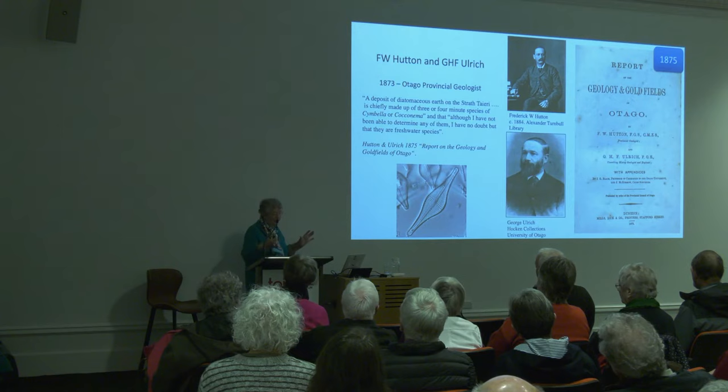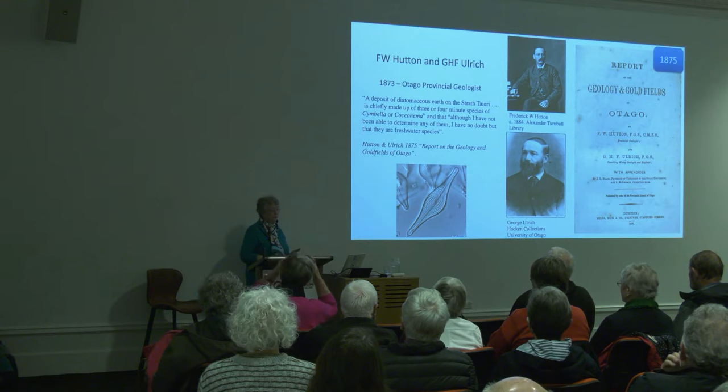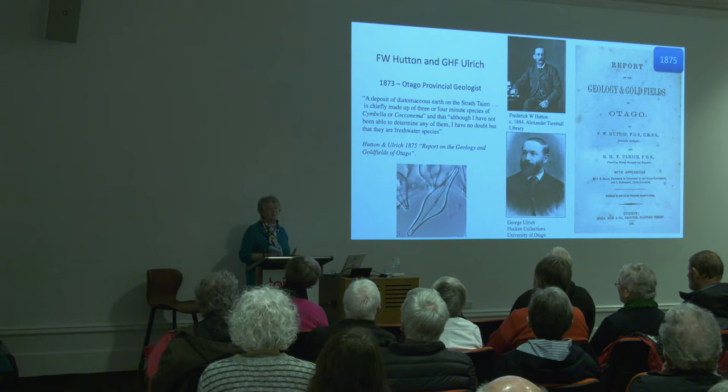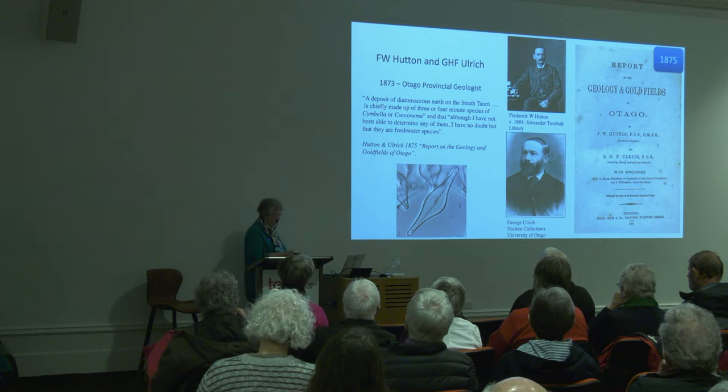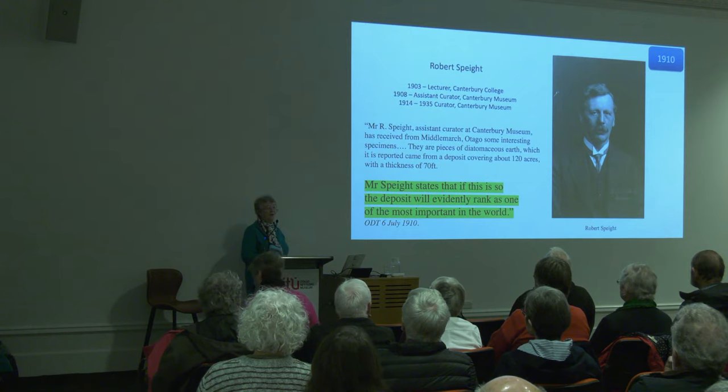Anyway, he saw these little things under his microscope and recognised that they were diatoms. Not only that, they were freshwater ones. And this was probably an ancient lake deposit. And there's just a few sentences in the middle of this report, which was mostly about gold and coal, because that's what the Otago provincial government was really interested in, something that would make money for them. Little has changed. Gold's still pretty important out there, not so much coal. So that was 1875. So that was very early on in the piece.